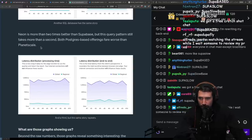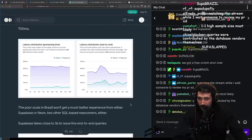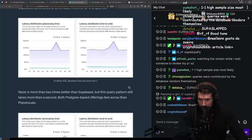Both Postgres-based offerings fare worse than Planet Scale. They do. They both fare worse than Planet Scale by far. Absolutely. Look at that. Damn, Planet Scale. So good job, Planet Scale. Planet Scale, you are literally significantly better than these ones.